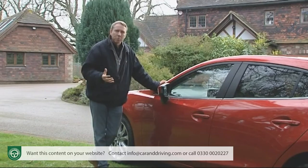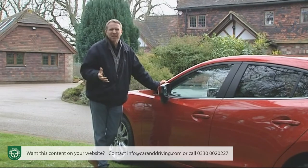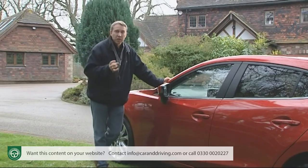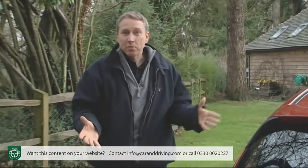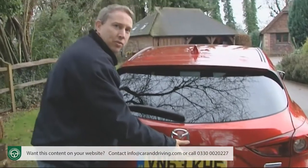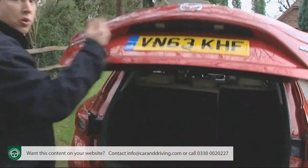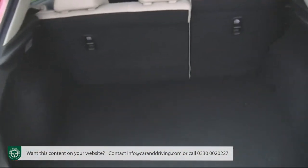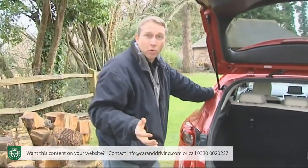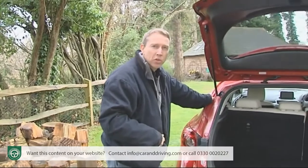The fastback option will inevitably be a minority choice in the UK, but it can offer an impressive 419 litres of luggage space. Mind you, this hatchback doesn't do too badly on that score. Lift the tailgate and there's 364 litres of space on offer, 18 litres more than the previous generation of this model could offer, and about 15% more room than you get in a rival Ford Focus.